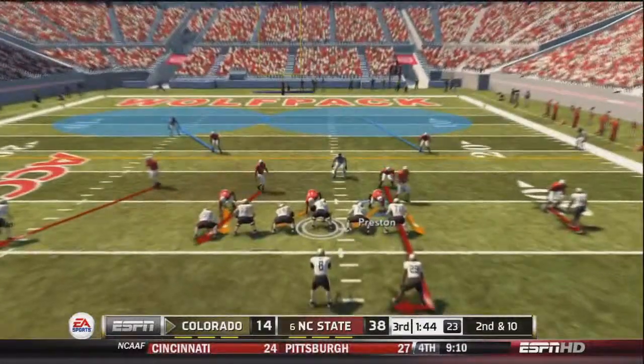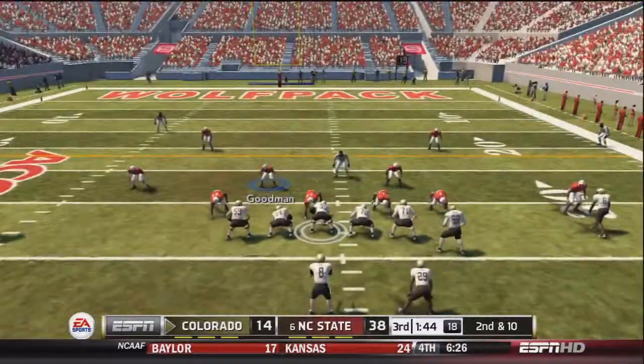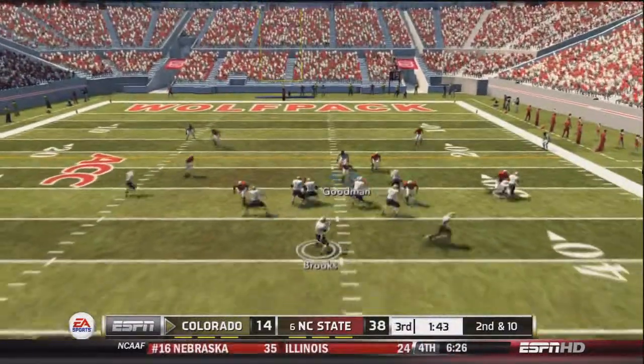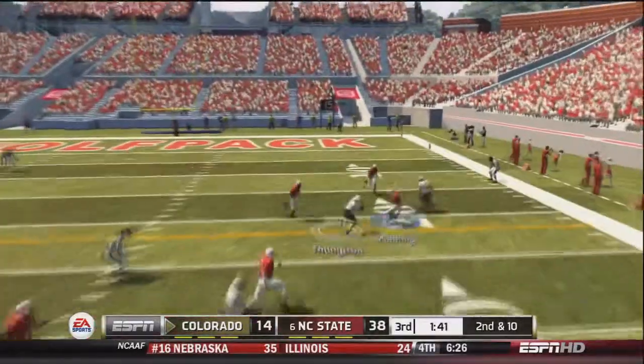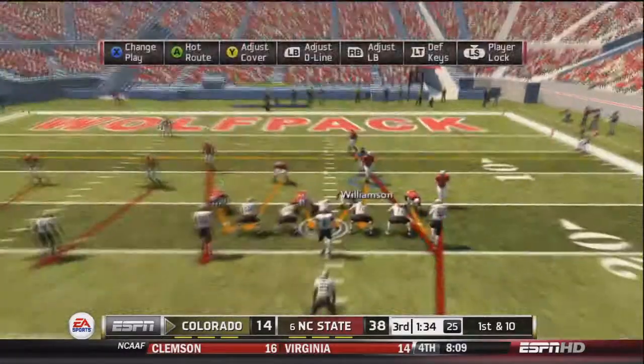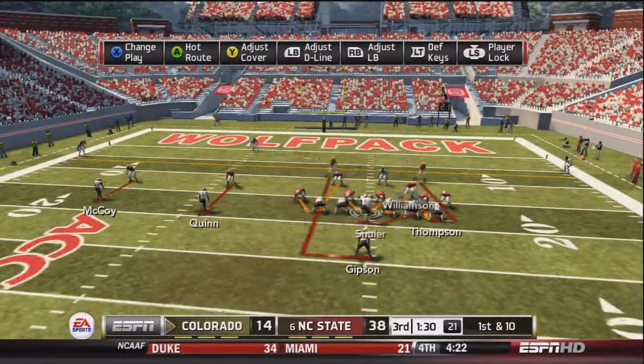After an incomplete pass, Brooks is going to go ahead and send Thompson again in motion. They've been running the exact same play the entire time, this whole possession, as Brooks is going to drop back to pass, and he will fire over the right-hand side and find Thompson again for the 1st down out past the 20-yard line. So now it's going to be 1st and 10 for the Buffaloes as he sends Schuler in motion.